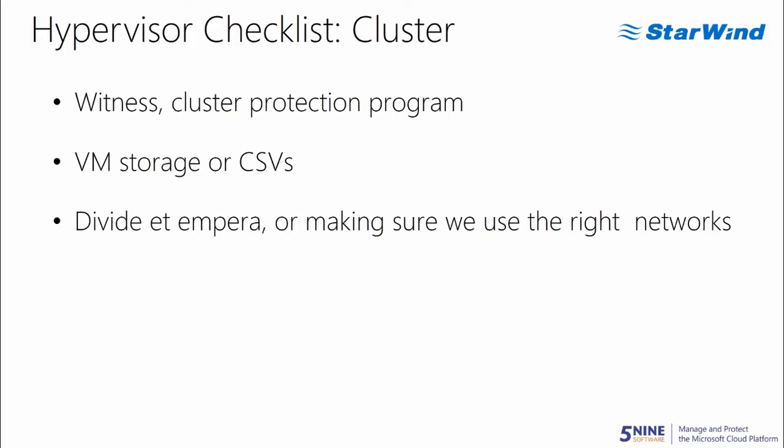Now, I talked a lot about most components. Just a few small remarks about the cluster itself. We've got our typical 2-node and 3-node cluster deployments. Make sure you read through the witness for the cluster recommendations, because that is the thing which protects your cluster from split brain and from catastrophic failures. With 2 nodes, you may want to get a disk witness. With 3 nodes, one of the nodes is the witness, and there are other witness programs or modes available.